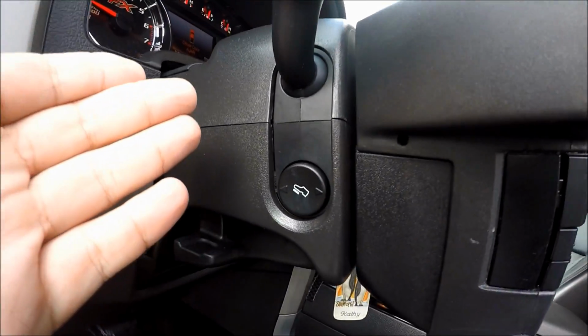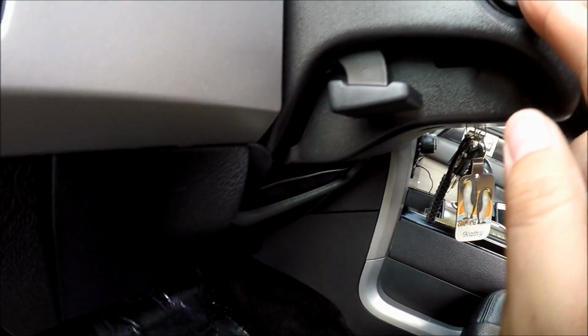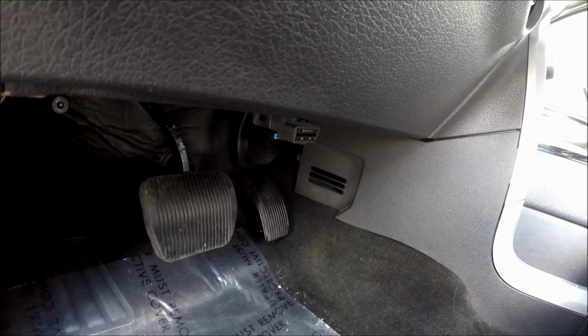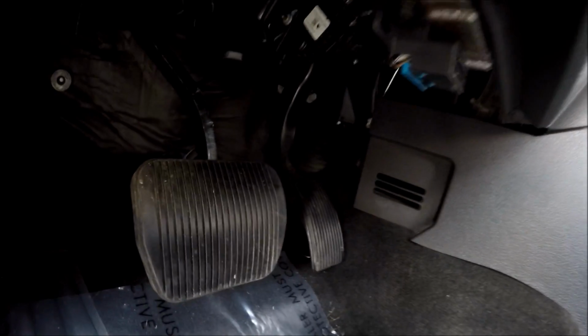Also, if we look on the side of the steering wheel, you're actually going to see like a little foot icon. What that does, it actually adjusts the brakes and the accelerator so you can move them at your will. Here we go, watch them go forward and watch them move back. Let me get a little closer view of that.